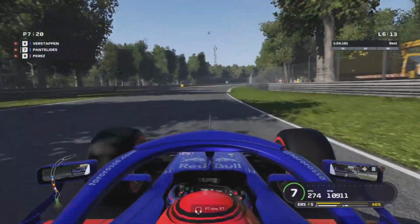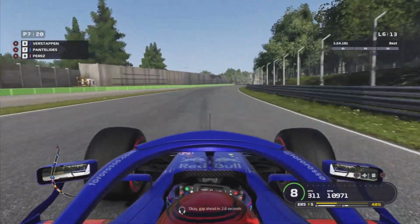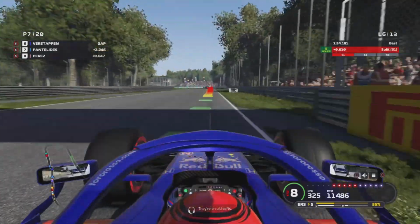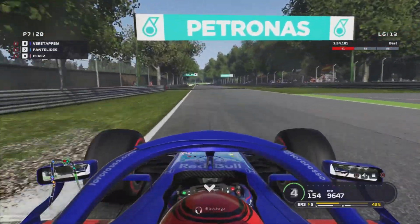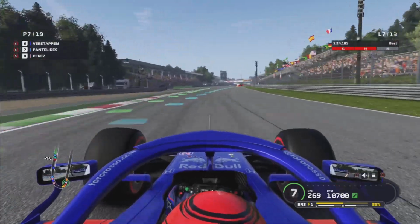P7 now. P7, Verstappen is ahead of you. Okay, gap ahead is 2.6 seconds. They're on old softs. Albon behind, they're on old softs. The gap to the leader is 11.8 seconds. Your pit window opens next lap. 8 laps to go. Box, box, box.